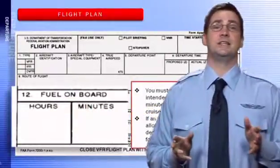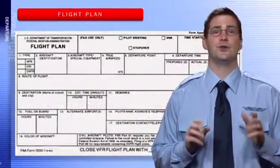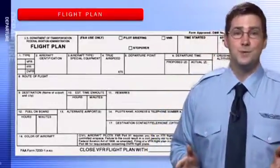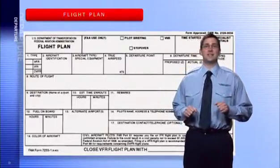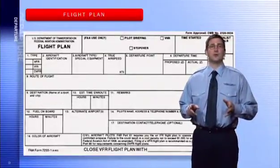Precision is important in IFR fuel management. You must always allow enough fuel to reach your intended destination and still fly 45 minutes beyond the destination at normal cruise speed. If an alternate airport is required, you must allow enough fuel to reach your intended destination and your alternate and still fly for 45 minutes at cruise speed.